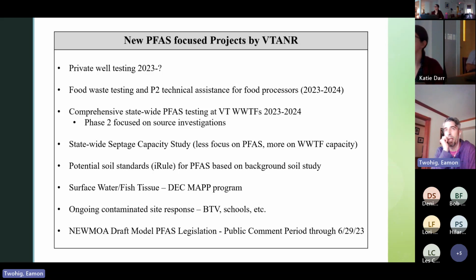They did some sampling last year and they're expanding that sampling this year. Still responding to PFAS contamination from the public water supply testing we did, and there's some schools there. There's the Burlington Airport, which is getting an extreme amount of site characterization. I forget the number of samples that have been taken up there, but it's in the hundreds, I believe.